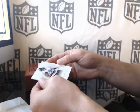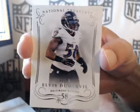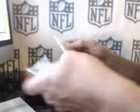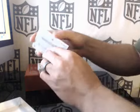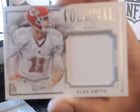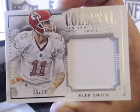Next up for the Ravens, Elvis Dumervil, 98 of 99, base card. For the Ravens. Next up, Colossal, Pro Bowl materials, Alex Smith, 65 of 99. Yeah, of course you don't want to focus. You know, they tell you this thing's got autofocus. 65 of 99, Alex Smith.